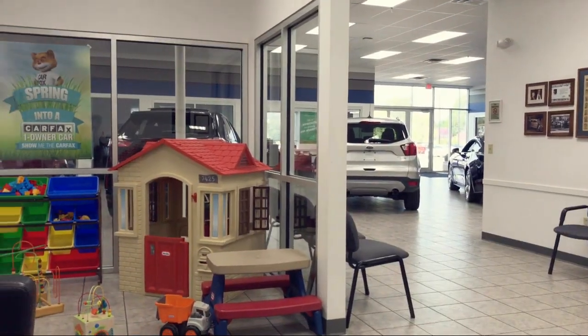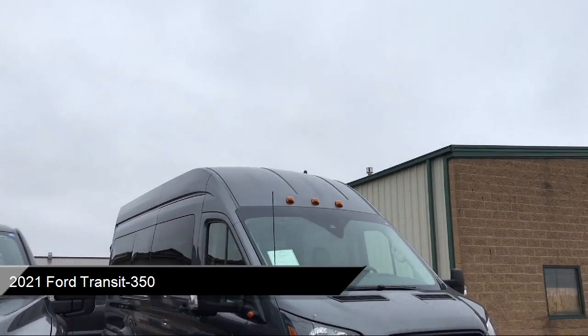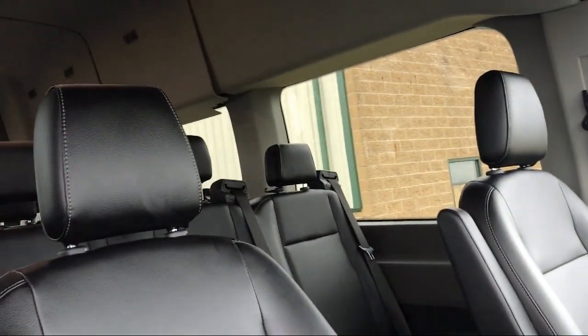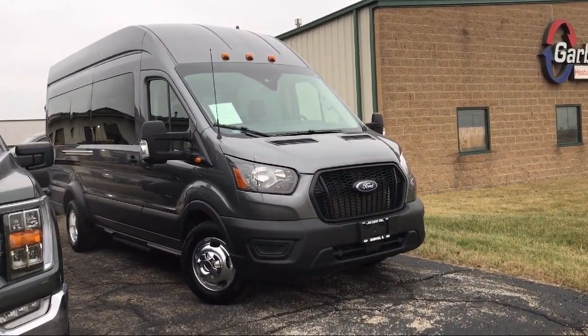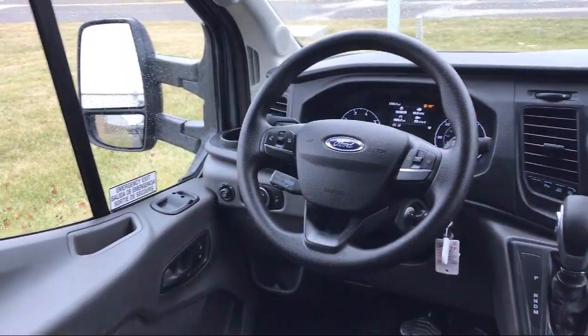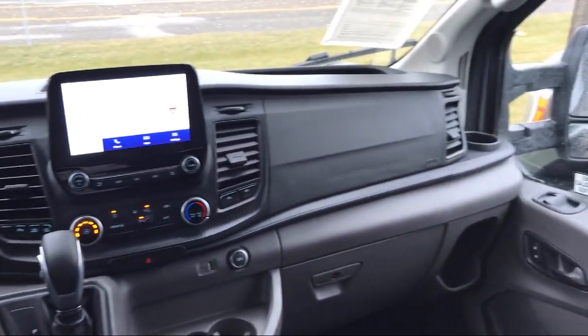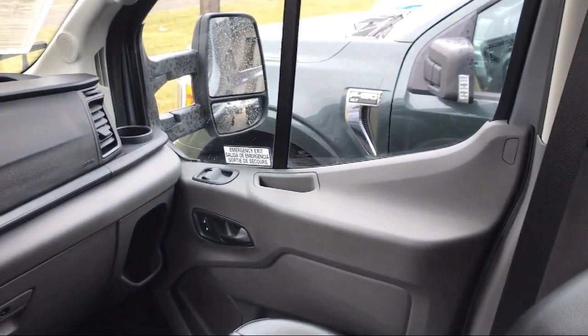And here's a look at one of our great vehicles from our inventory. It comes equipped with blind spot information system, heavy duty trailer tow package, tow hooks, rain sensitive windshield wipers, lane departure warning, third row seating, Bluetooth smartphone integration, privacy glass, rear view camera, powerful and efficient turbocharged engine, and has less than 5,000 miles on the odometer.